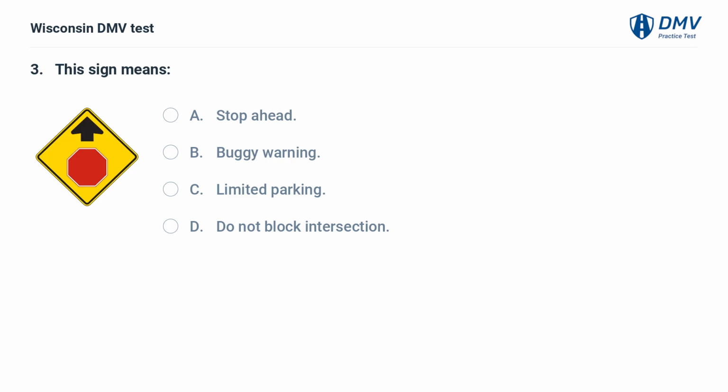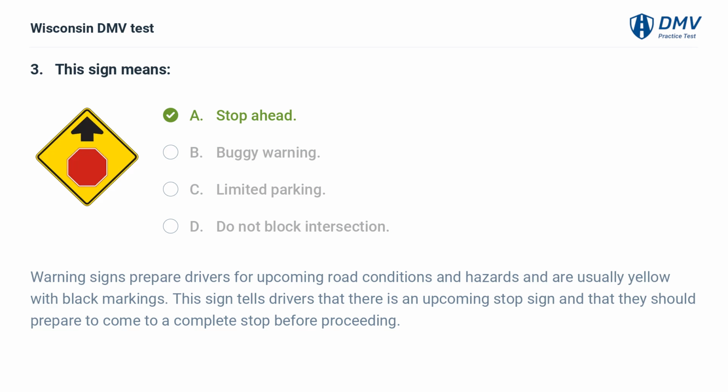This sign means a) stop ahead, b) buggy warning, c) limited parking, d) do not block intersection. A, stop ahead. Warning signs prepare drivers for upcoming road conditions and hazards and are usually yellow with black markings. This sign tells drivers that there is an upcoming stop sign and that they should prepare to come to a complete stop before proceeding.